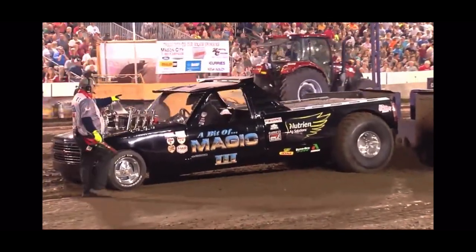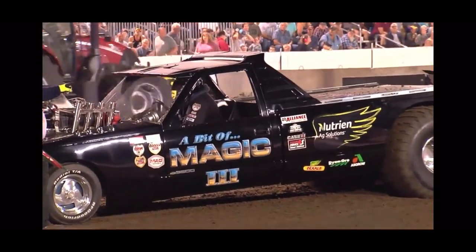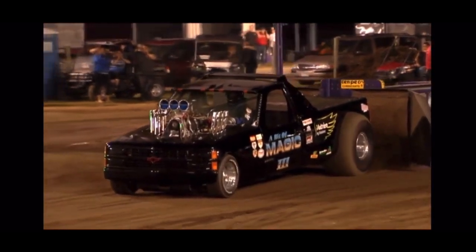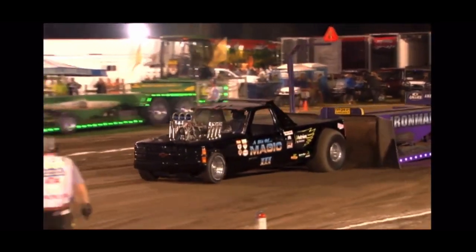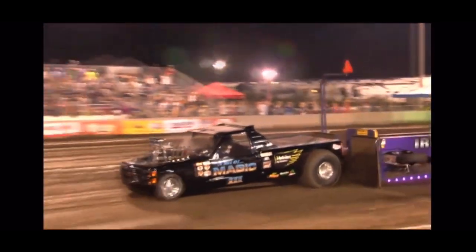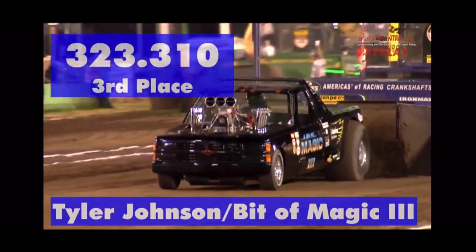Nothing wrong with that at all. Might have wanted to pick the front end up just a little bit more off the track than what it did. This truck always seems to work better if the front end is up off the ground. I've seen this truck go down the track many, many times over the years. You can always tell when he's going to have a really good pass because the front end comes up about 2 feet and just sits there.